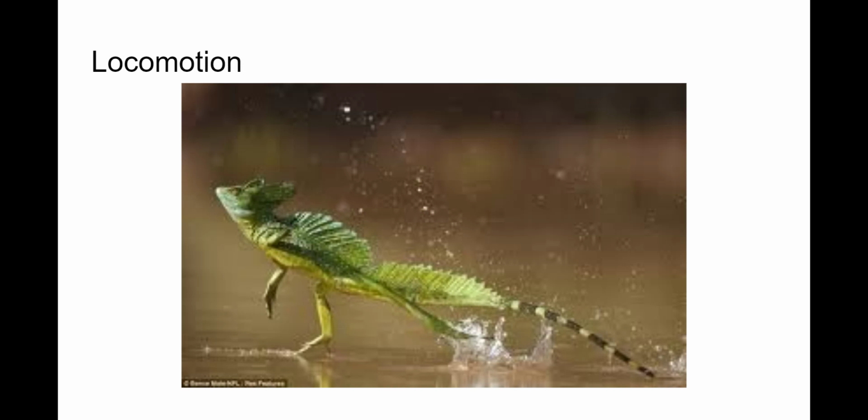So a little bit about their locomotion. Most of them are quadrupeds, meaning they have four limbs. There are some that are legless, and some can even glide or run across the water, as this basilisk is doing here to escape predation.